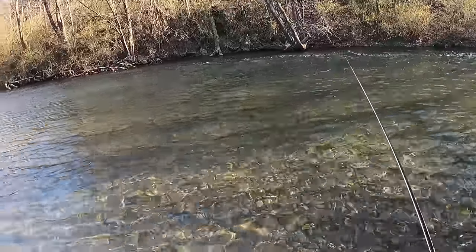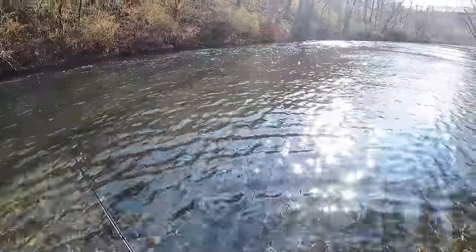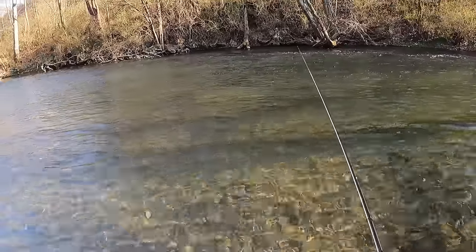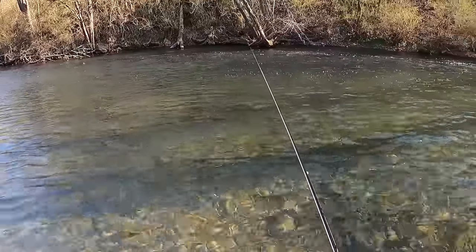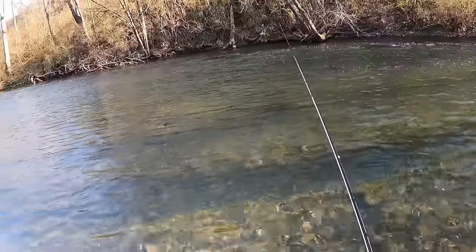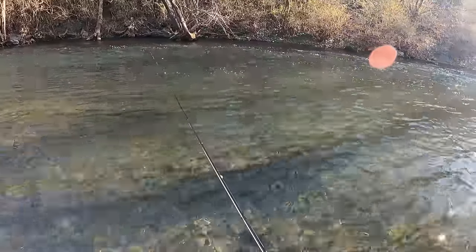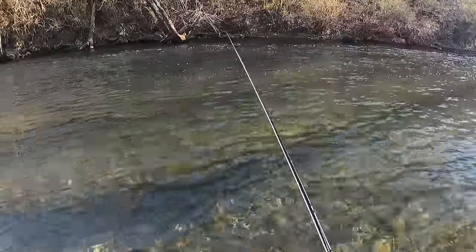So whatever, we're gonna be nymphing first, trying whatever we can get. Beautiful, beautiful river, like 410 or 406 or something like that, and beautiful color to it. So let's see what we can do here.